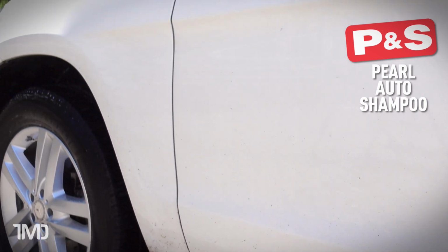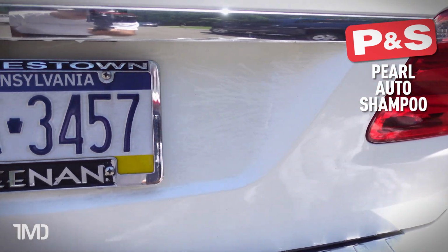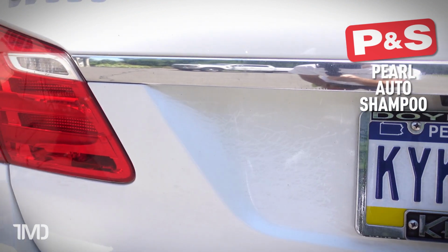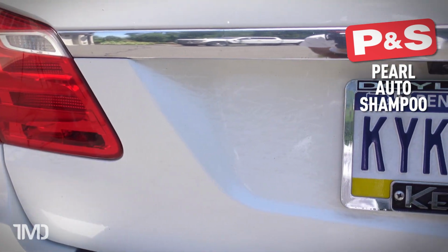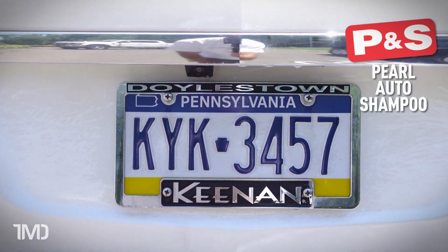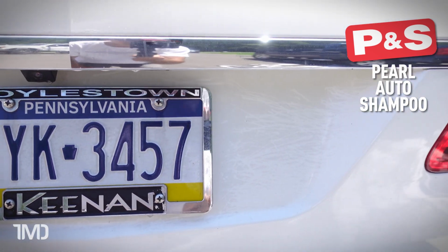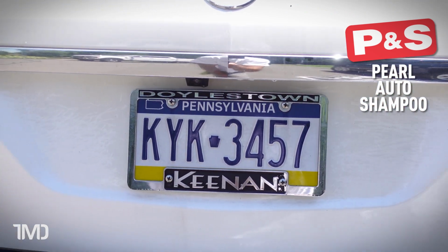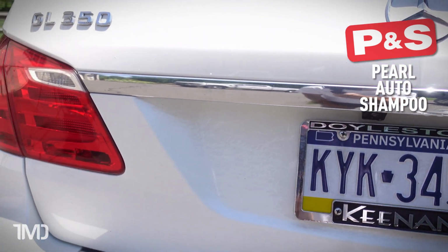Let's check out the rear panel and see if any of that gunk and grime near the license plate has been taken off. So here we have that area of really nasty traffic film and junk stuck to the rear side of the vehicle. I don't really see much of a difference, maybe a little bit. If you see a difference, please let me know in the comments below. But so far, the pre-soak with Pearl Auto Shampoo has not lived up to expectations.